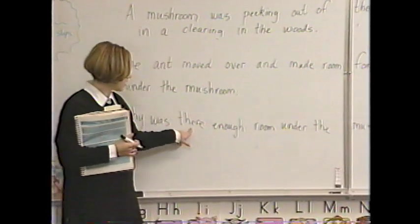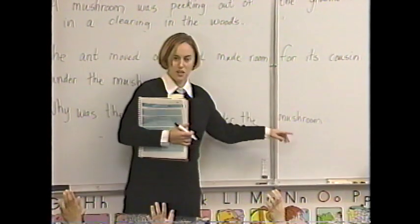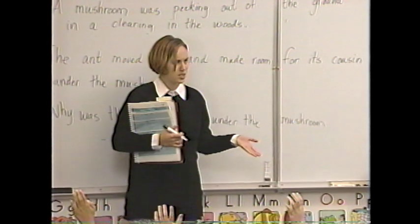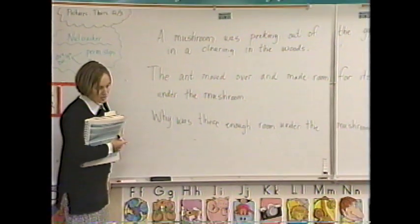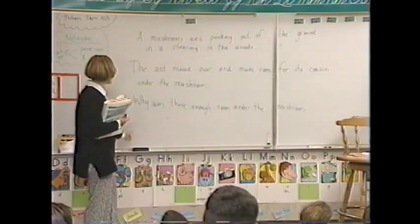Why was there enough room under the mushroom? Proofreading is naturally built into blending. Questions? I thought you could all read it. Mercedes. You need one of those question marks at the end. She says, I need, a little bit louder, Mercedes, so we can hear you. You need a question mark at the end because it's a question. It is. She says, I need a question mark at the end because it's a question.